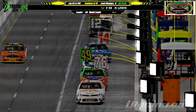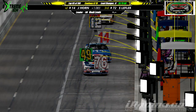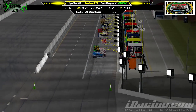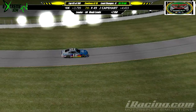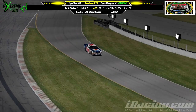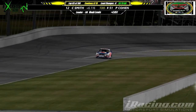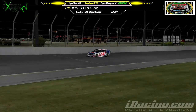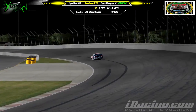Cars exit pit road here. Looks like Noah's going to get out first. Jeremy Horn second. A couple cars still on pit road now. Looks like that's a 14 sitting there for a little bit longer. Not sure what's wrong with that car. He may have been out of fast repair and he may have just been working on the car because he sat there a long time. And he'll exit in 8th. Now, of course, the 14 of Jeremy Horn has had one of the best cars all night long. And he'll be restarting from 8th with around 33 laps remaining.